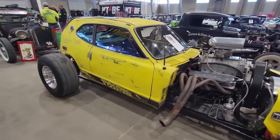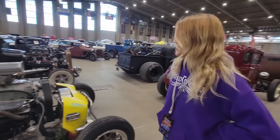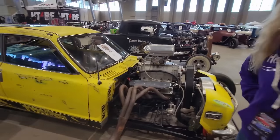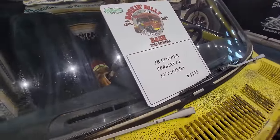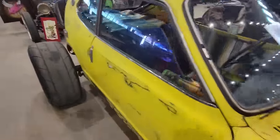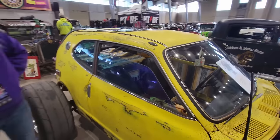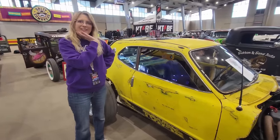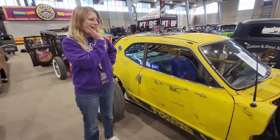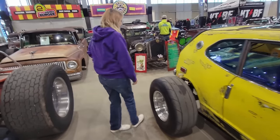I'm not even sure what it is. A Honda? Is it a Honda? Yes, it's a 72 Honda. 72 Honda? 72 Honda. But not your normal 72 Honda. I guess if I could read, I would know what it is because it says it on there. Was this here last year, but just not in this condition? I can't tell you. There was a yellow Honda here, but it had a LS in it. Yeah, but it might have been a work in progress. I don't know. Maybe they've cut it up and did some more.